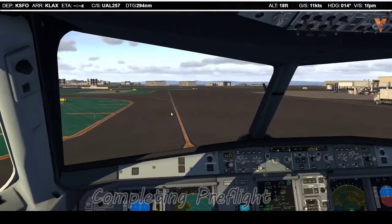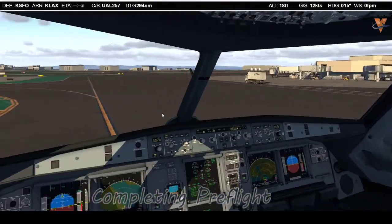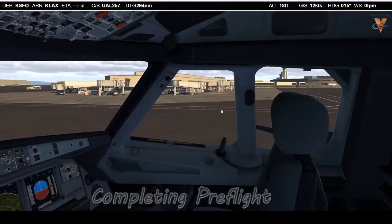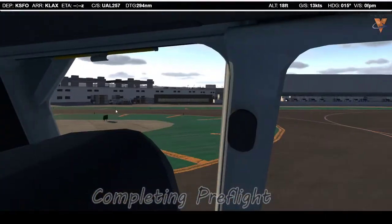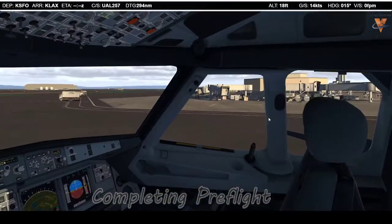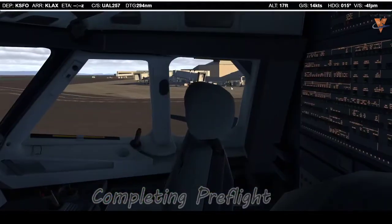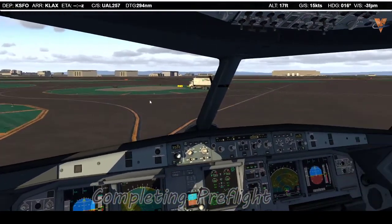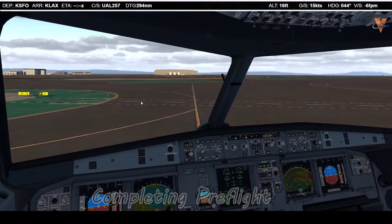I have XEnviro loaded, but as you can see, there's not a whole lot of traffic here in PilotEdge today. I'd say typically in PilotEdge, it seems like it gets really crowded in Southern California, and then not as crowded in the other parts of the country, or the Western U.S., unless they're having an event. And I think there's a conflict with the Traffic Global product here, because if I had Traffic Global on, all these gates would be filled. It'd be a hop-in airport. All right, here's our first right turn. Keep wrapping around on Alpha.